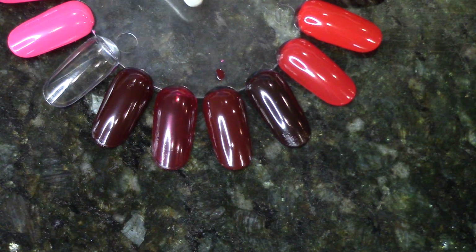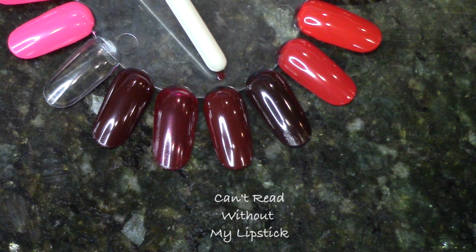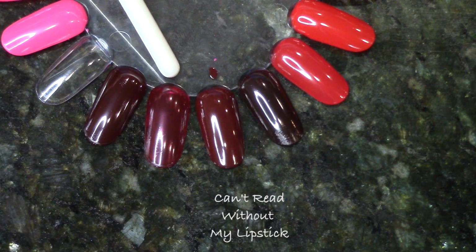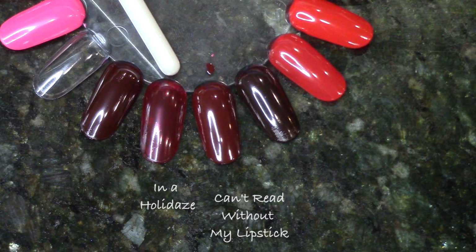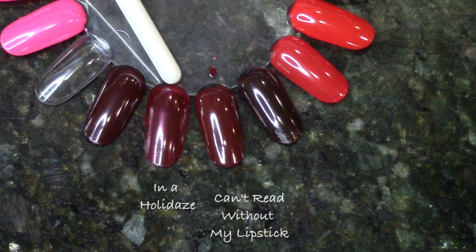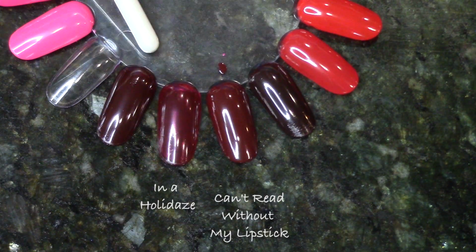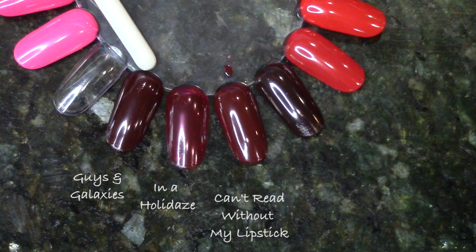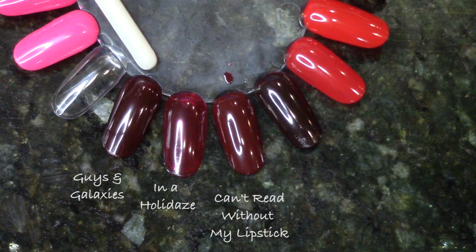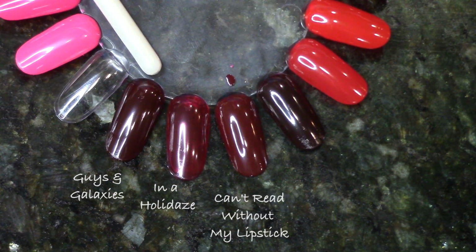Okay, next up we're going to talk about dupes for Can't Read Without My Lipstick. That's here with the dot. So this is the very deep burgundy red with lots of brown in it. The polish to the immediate left is in a Holidays. They are not exact because this one is much more of a jelly crelly, so it goes on super thin. If you did 3 coats, it would build up to be a little bit more like this, but it has a lot more berry tones in it. This polish over here is Guys and Galaxies from last year's holiday collection, and I guess if I had to pick, I would say that was the most similar because they're really very close, except this one's just darker, but they have the most similar formula.